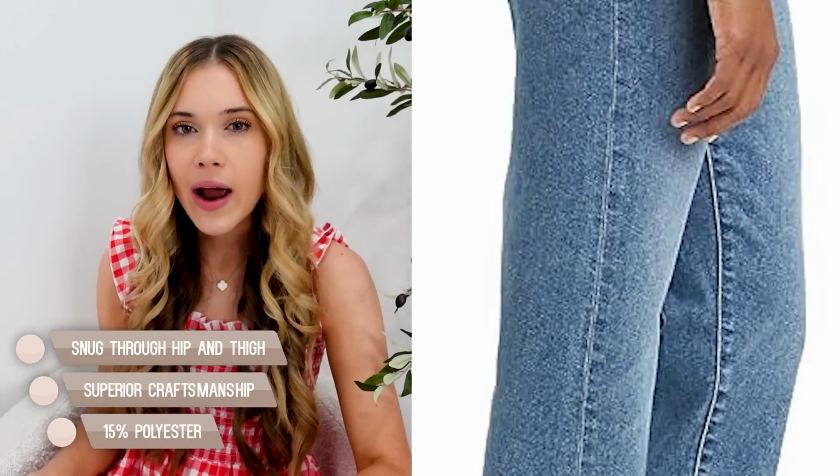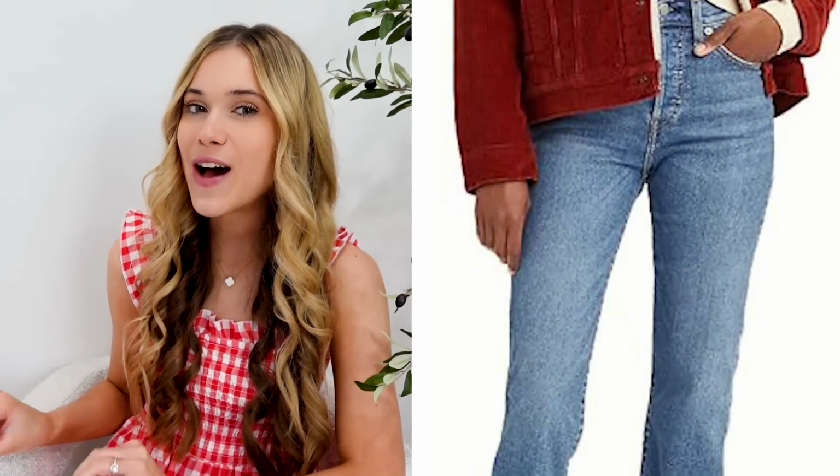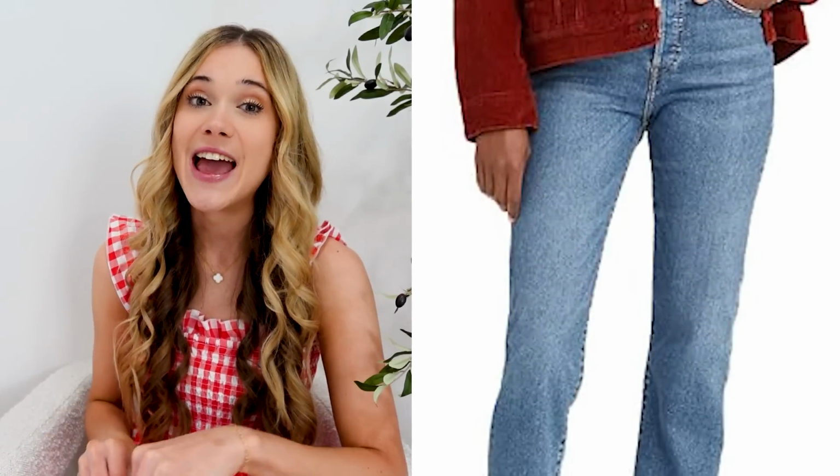It doesn't wear out over time. It just holds well, it washes well. I am obsessed with these jeans. They're a reason why these are a top seller on Amazon. So snag them now on deal for under $30 today only.